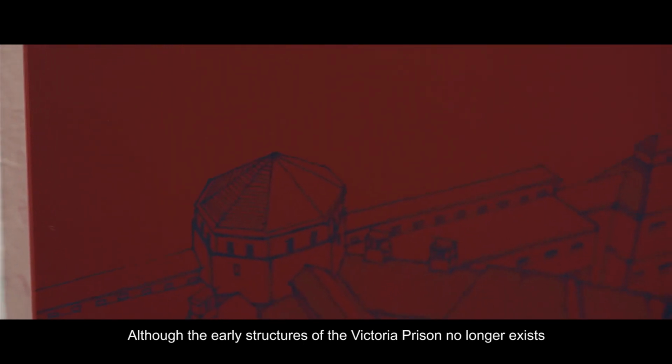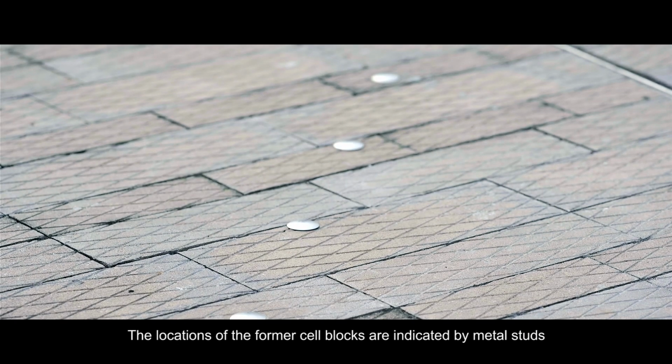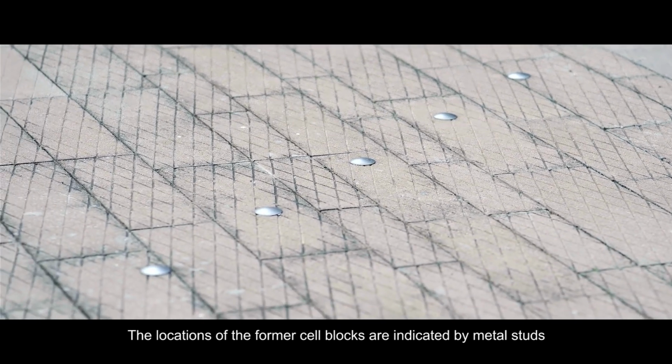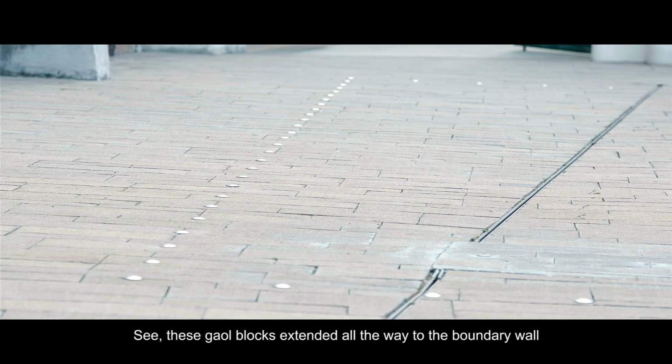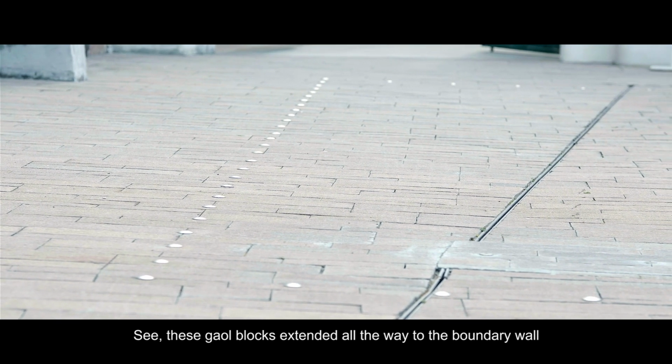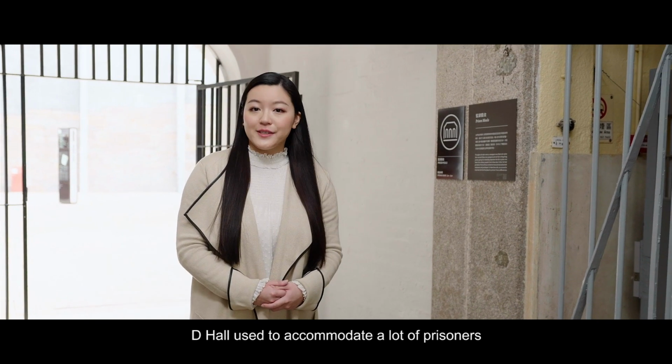Although the early structures of the Victoria Prison no longer exist, the locations of the former cell blocks are indicated by metal studs. See, these jail blocks extended all the way to the boundary wall. D Hall used to accommodate a lot of prisoners.